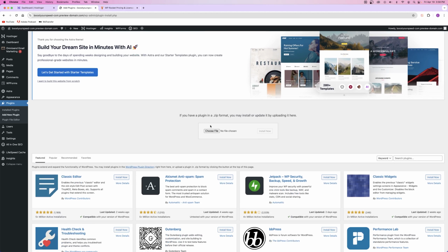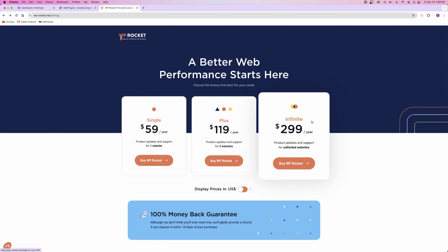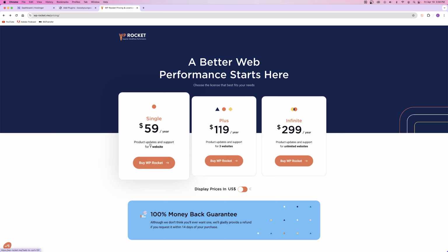So in order to actually get the plugin, we just have to go over to their website and you'll see that they have 3 different plans for you. I always just recommend the single plan. You get one website and that's what we're going to be speeding up. It's $59 for the year, which basically just comes out to $5 a month. So pretty affordable, $5 a month and you're having a faster website.